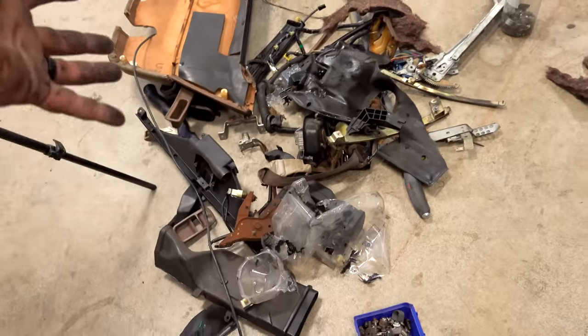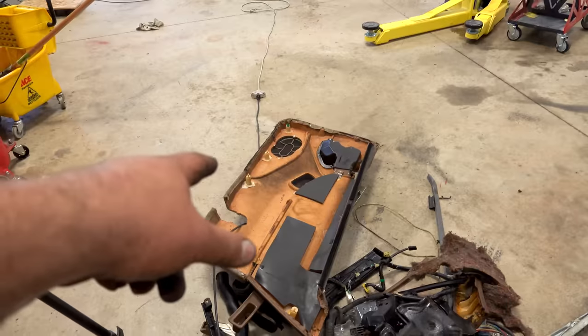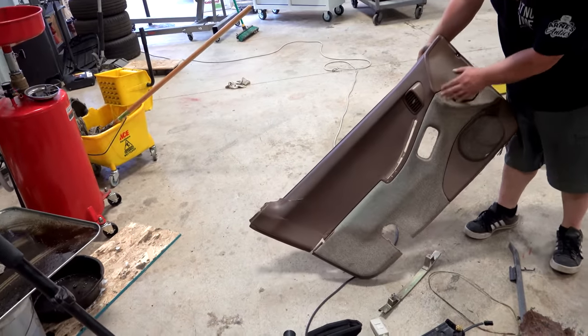So we are going to throw all of the trash into the dumpster. Yes, I said trash. A beige, tan, stinky, funky, smelling 300ZX interior is trash. For the four of you who really wanted it, it's in the landfill by now. It's not good, is it? Where it belongs, the landfill. I mean, if it was nice, it'd be kind of cool, but you can see the mold forming on the back of the door panels. It's just not very good.